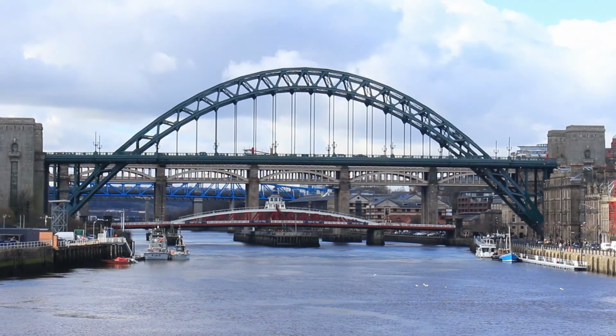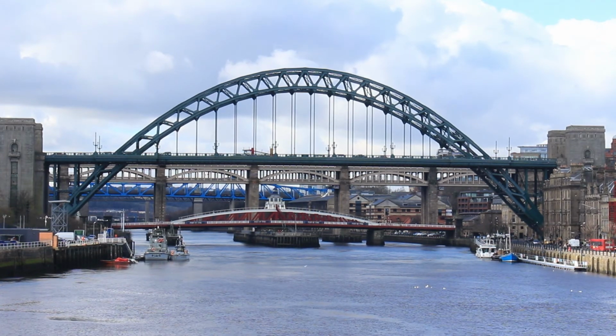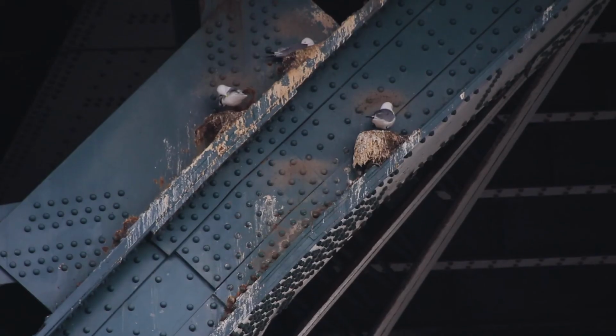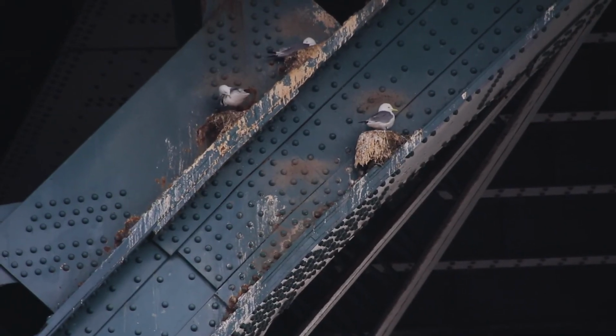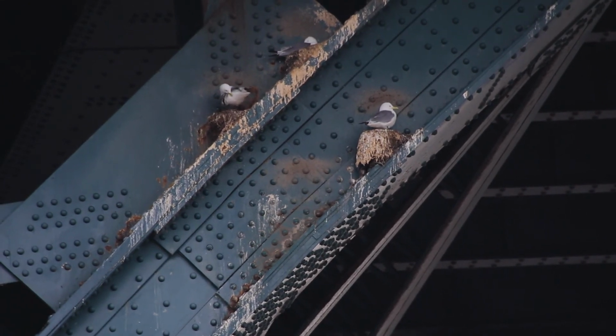And so we decided to create a Tyne Kittiwakes partnership where we come together twice a year, and it gives us an opportunity to look ahead, work together to help conserve the birds, promote the birds, and to gain a better understanding of their conservation needs as well.